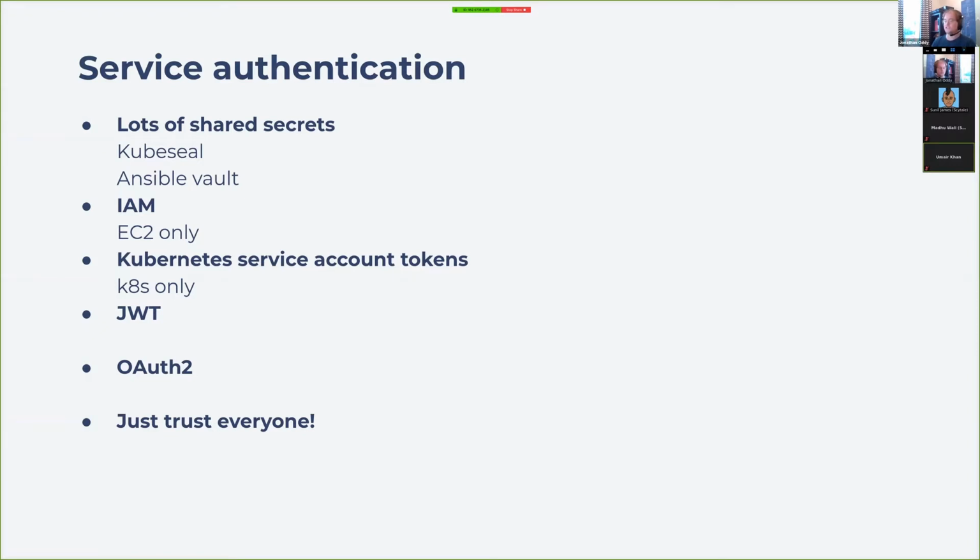But most of our service authentication uses JWT, which are issued by a centralized auth server. That has some scalability challenges with it, though it's better than when it was using OAuth between all the services. And then the final option, in a few places, we have systems that just trust everyone who's within a given perimeter, which is not ideal, but there are a few bits and pieces that do that.